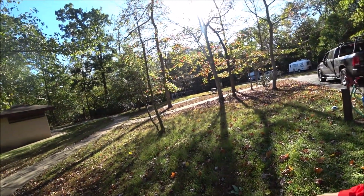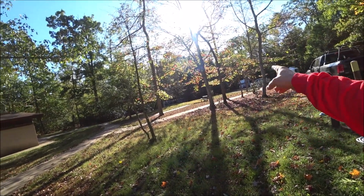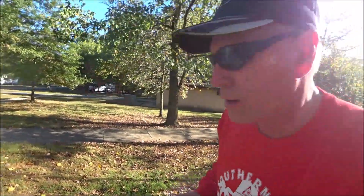Really nice site. We'll do a walk around the loop so you can see, but there are three other campers here that I joined them. So they're helping me out as I learn this whole process.